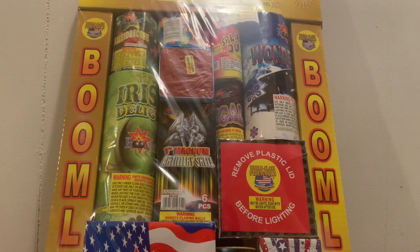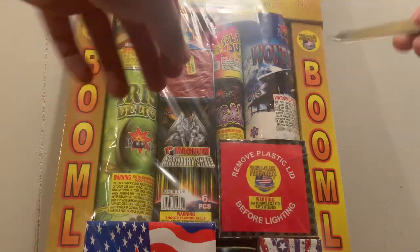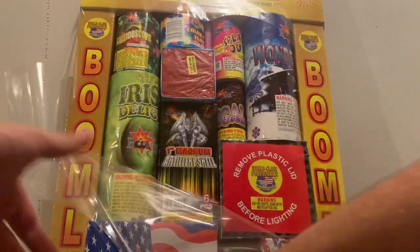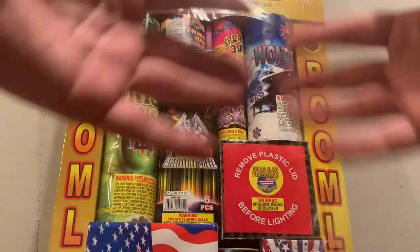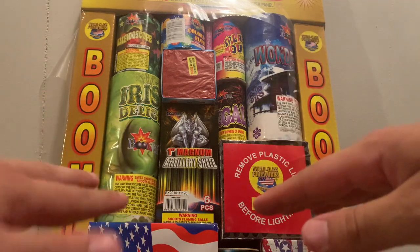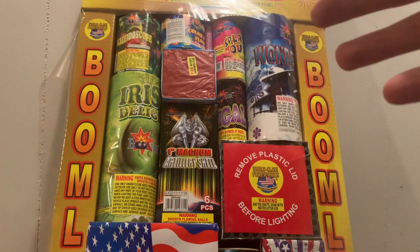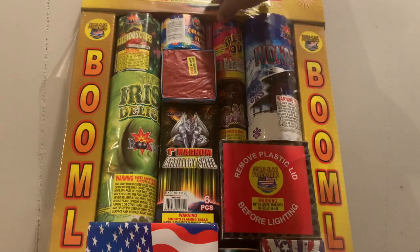So as I just mentioned, I made a trip out to Boomland Fireworks, and I actually really enjoyed the store. I can't wait for you guys to see all the other stuff I purchased. This is just one of many things. Also, sorry if my voice sounds a little weird. I'm going to try to do my best to make my voice sound normal and keep my hands out of the frame. It's kind of hard for me to tell because I can't see the camera right now, so forgive me if I do block it a little too much.